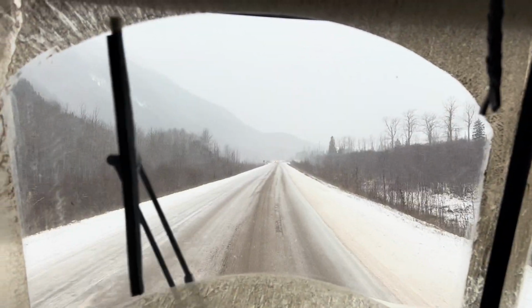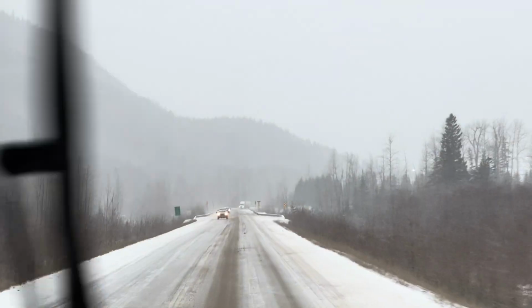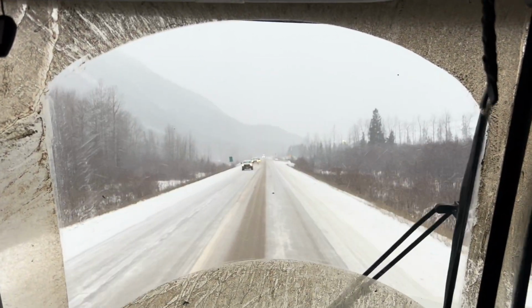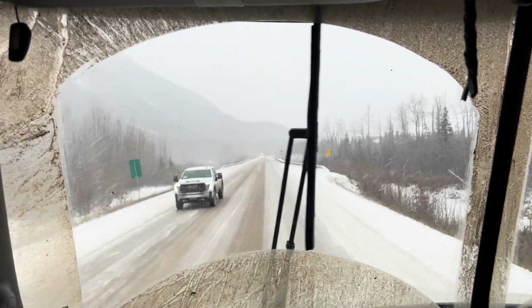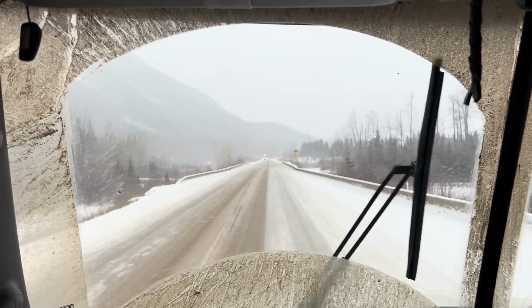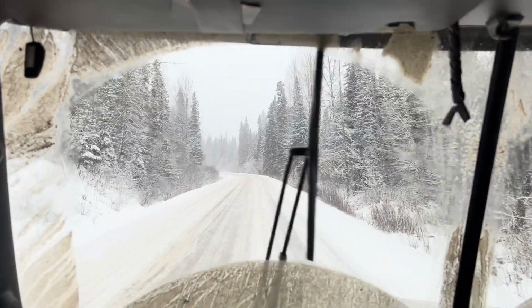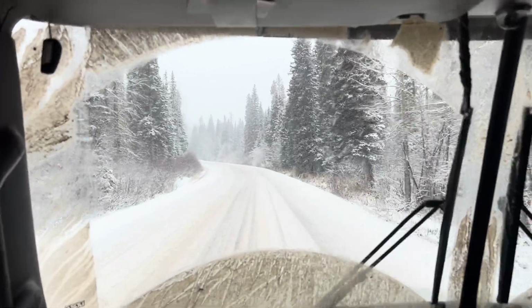We got ourselves a snowstorm. The Pine Pass never disappoints. And one thing you can count on in the Pine Pass is the weather app is always wrong. It's always an upset here. Remember yesterday when I was talking about the cortisol levels in your body? This is where you breathe deep and drive slow.